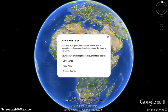So we're going to visit 3 countries throughout this lesson. Egypt, which is in Africa, India, which is in Asia, and Greece, which is in Europe. And we're going to find and explore the different landmarks these 3 countries have to offer for the rest of the world to come and visit and learn about them.